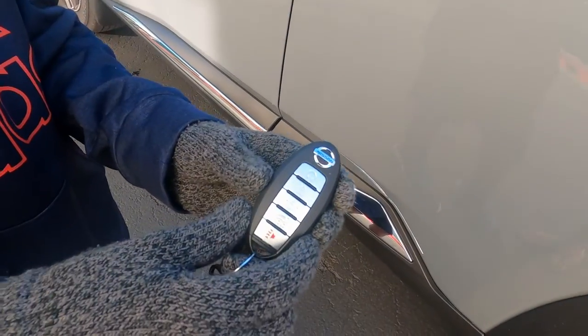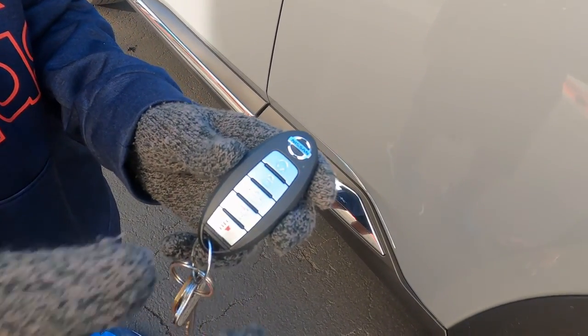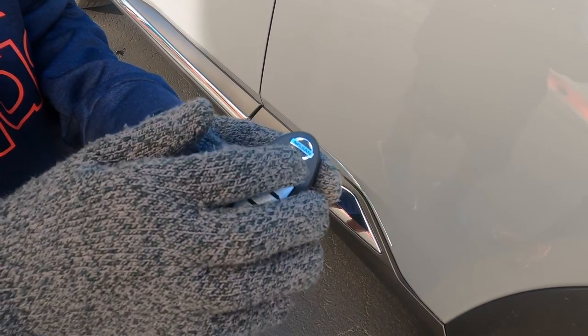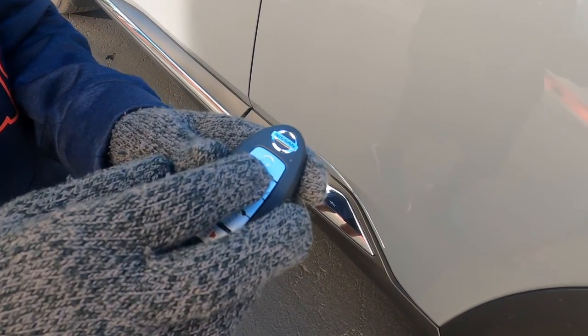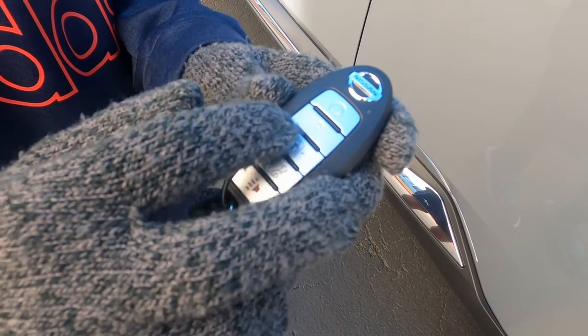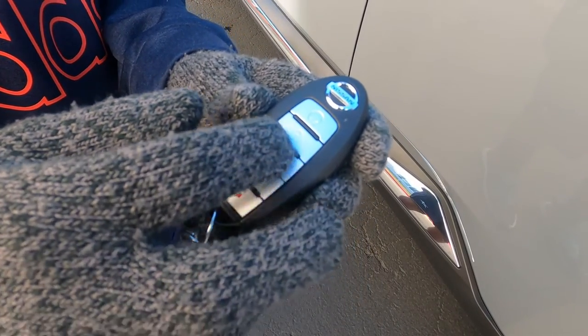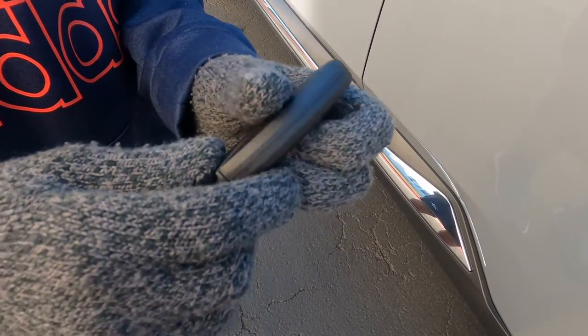So hey everyone, this is the key for the car. If it's cold outside, you can press this button. It's a remote start button. It will start the vehicle. This is lock. This is unlock. The thing about this is it has two dots, so you can sense it without seeing it. This is the trunk. This is the alarm.